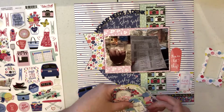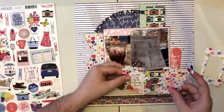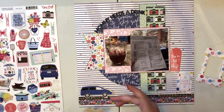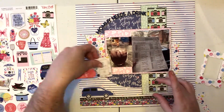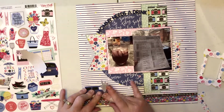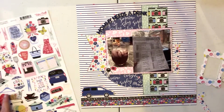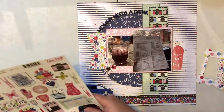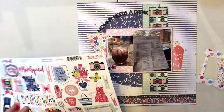But right now I'm going through the ephemera and just pulling out the pieces that I think I might want to use. There are a couple I'm going to use, and I'm going to pull a couple stickers. So at first I thought that I wanted to use this frame, which I ended up not using. So I'm going to move that, but I'm definitely using the minivan here for sure. And I'm going to use these little keys because I'm going back and forth. And I tried to use this little piece that says you got this, but it just wasn't working for me. So in the end, I'm not going to end up using that.